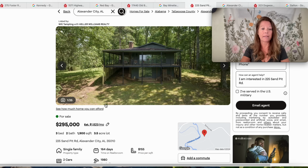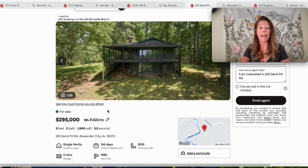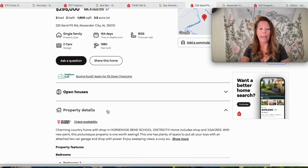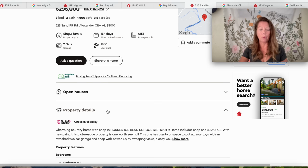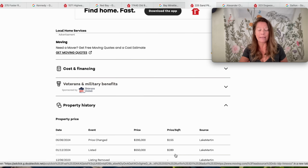And this is at 225 Sandpit Road, Alexander City, Alabama, 35010, on the market for 164 days, 1980 build, $295,000. And Horseshoe Bend District includes shop and 3.5 acres with new paint. Picturesque property is worth seeing. This one has plenty of space to put all your toys with an attached two-car garage, shop with power, cozy wood-burning fireplace, which we didn't really see, a large yard with mature trees, large basement is a country retreat with endless possibilities, and that's pretty much all that it says.